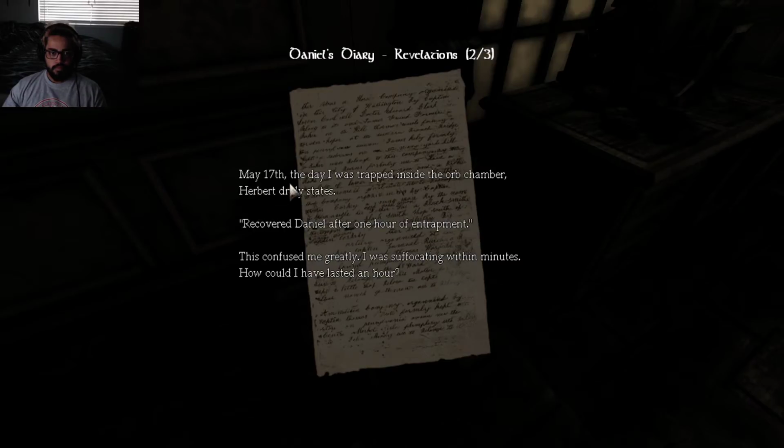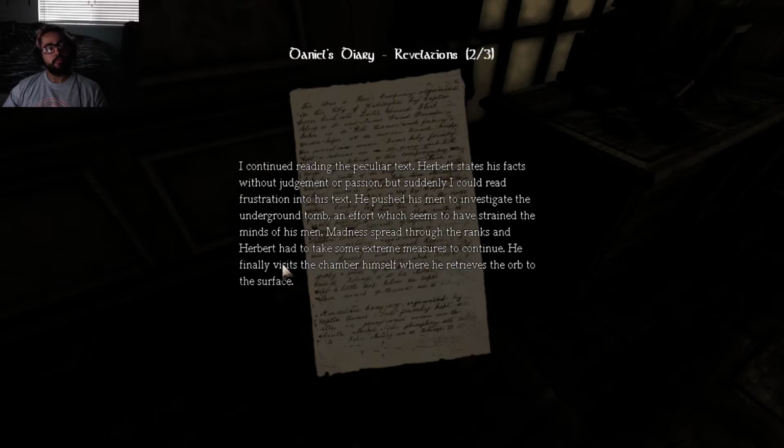May 17th, the day I was trapped inside the orb chamber, Herbert dryly states, "Recovered Daniel after 1 hour of entrapment." This confused me greatly. I was suffocating within minutes. How could I have lasted an hour? I continued reading the peculiar text.